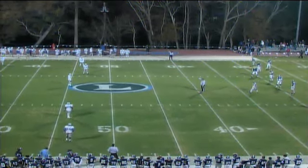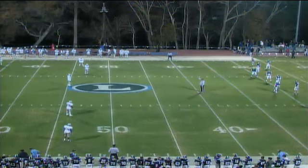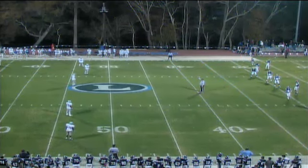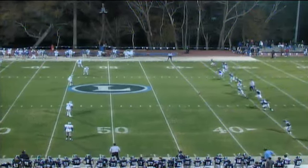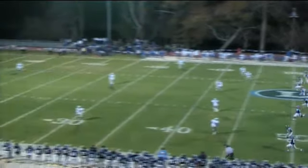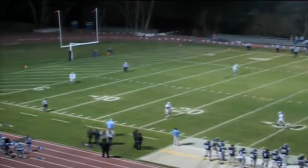Third rushing touchdown today scored by Lovett. First by Harris. The other two were by the quarterback, Willie Candler. So two touchdowns scored by a sophomore, one by a freshman as that kick goes out of bounds.